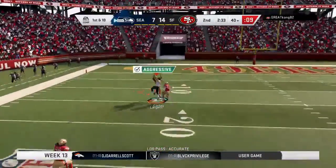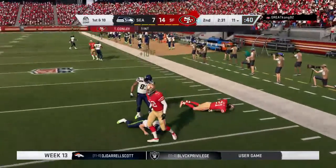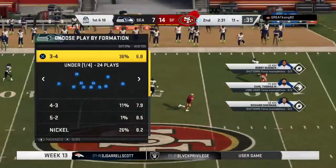He's going to loft one deep left side into a double team, and it's intercepted. Picked off at the 11, and a big turnover there as his guys will get the football back.